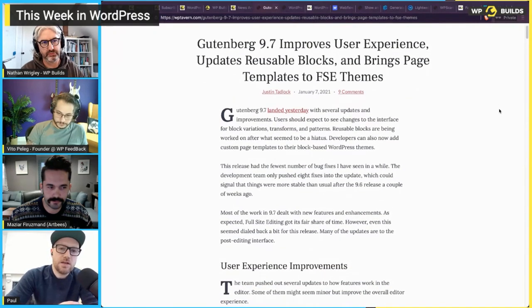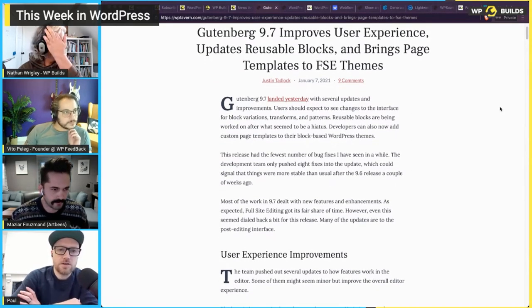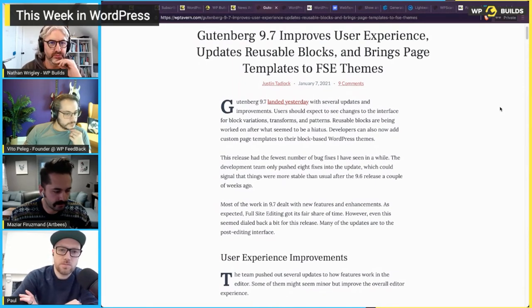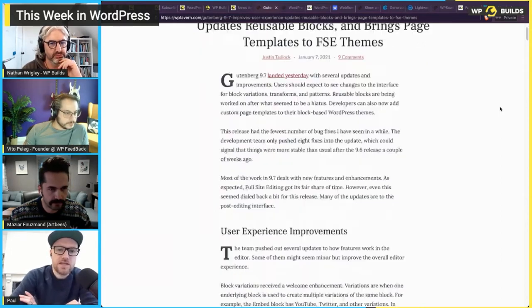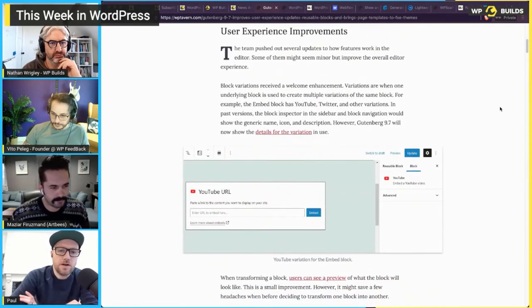A lot of the things that they do inside the Gutenberg plugin, some of them come through to core, and then other ones, if they decide it's not yet ready, they push it aside and maybe concentrate on that later. So Justin Tadlock on WP Tavern has done a great article that kind of summarizes what's new in Gutenberg 9.7. I'd say it's a fairly techie update. There are some user experience updates, there's always a few little bits and bobs going on there. One of the main ones is they have these things called block variations.